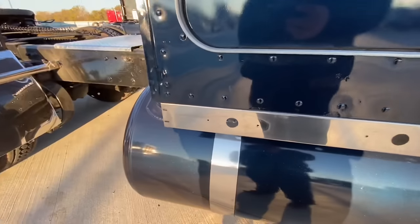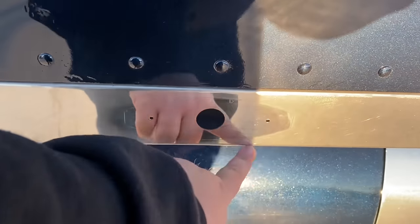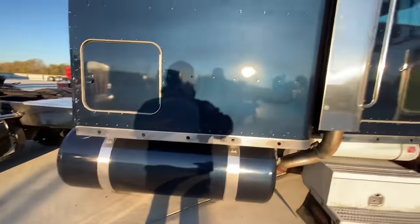As you can see right here too, I was talking about how they have the rails on the bottom of the sleeper for chicken lights, and it looks like they had them on and they took them off. Here's what I'm talking about. You can see where it looks like they had lights on there and they just took them off. So that makes it easy for me. All I gotta do is find some that I want and put them on there. Can't really complain there. God, man, that blue in the sunlight looks spectacular. Oh, I like that blue.